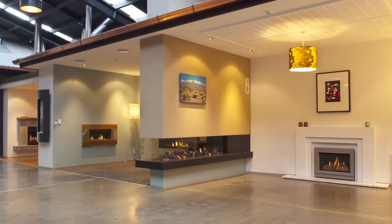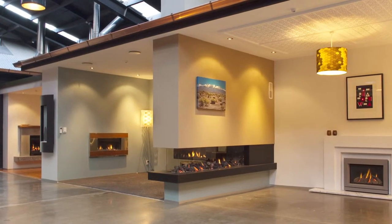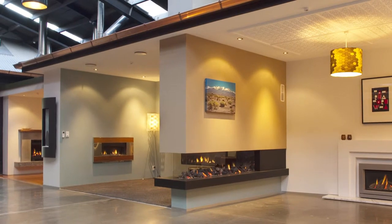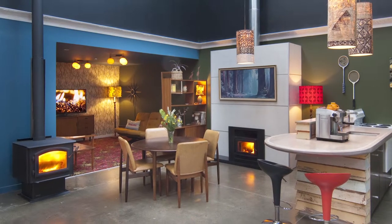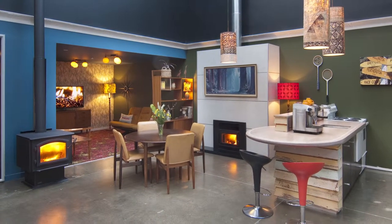When we first asked to come up with the ideas for this fireplace showroom, the clients were very keen on a sort of concept showroom, which is basically a stage for the production and presentation of fireplaces, as well as a catalyst for conversation about interiors and various other things.